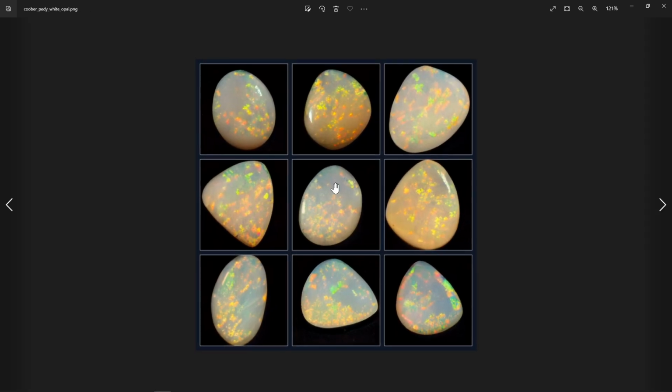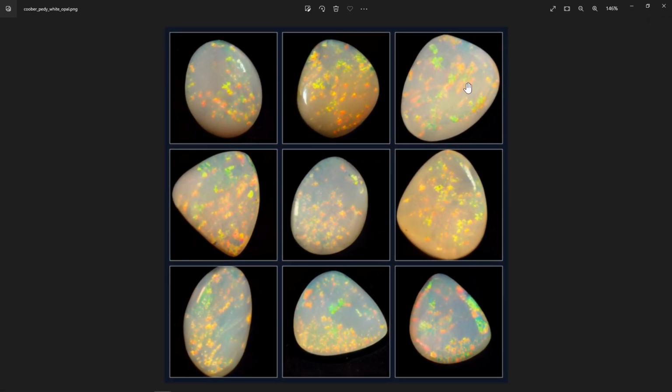Where Craiyon did pretty well is with the Coober Pedy white opal. I've seen photos that people have sent me to have a look at their opals, and this is not bad. It's very similar across all of the opals, which is a bit disappointing, but I could have just got it to generate multiple photos and I just settled for this one. It actually looks fairly good, fairly normal kind of photo. So generated by AI, that's not a bad job.